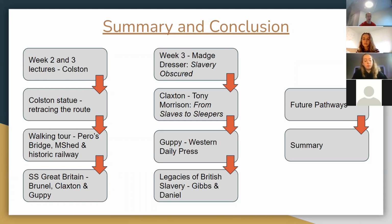And this led us past Perrow's Bridge, the M-Shed, and across the historic Dockside Railway until we reached the SS Great Britain, where a museum employee approached us and informed us of the links between Brunel and 2 men, Claxton and Guppy. We then returned to the academic reading provided in week 3 to look deeper into the link between slave money and infrastructure in Bristol.